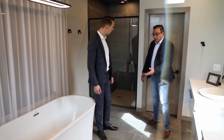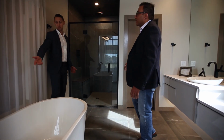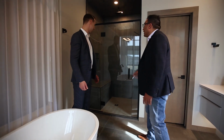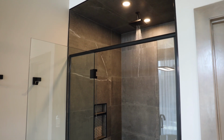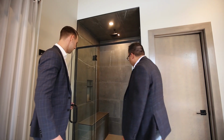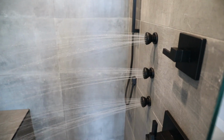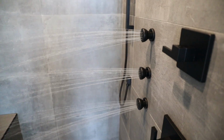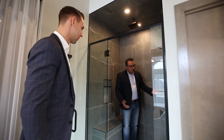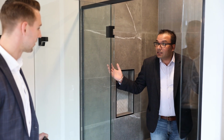It looks like it. Standalone tub. I'm sure people love it. Oh, they love that. I love that. I would use it every night. Absolutely. And you don't want to miss the shower. A beautiful shower with the rain shower head, all tiles around, and nice body sprays here. Wow, that you don't see in every shower. Yes, that's for sure. It's an upgrade. People love it. And you know what? A house like this must have that.